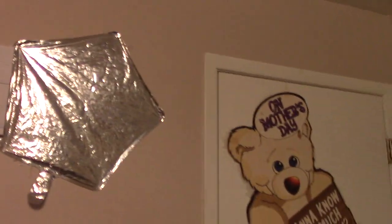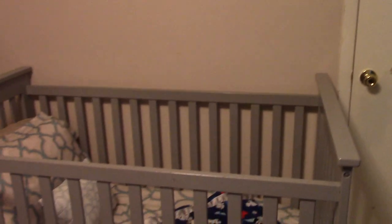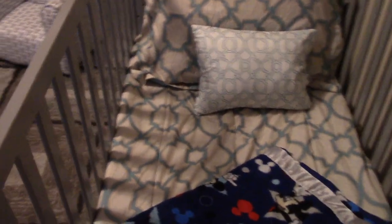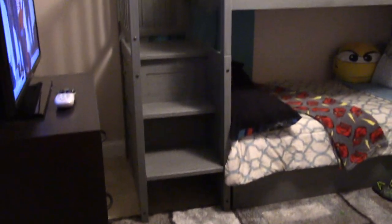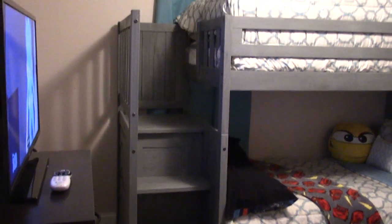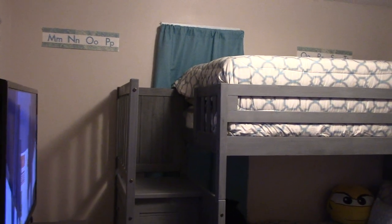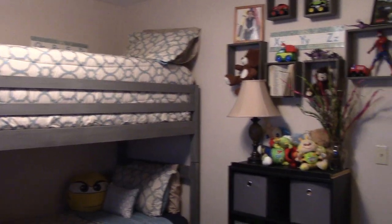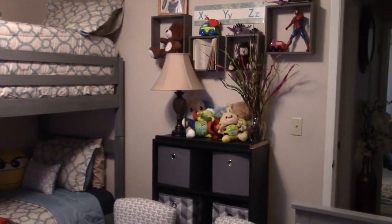I am still intending on replacing the bookcase and also the dresser that is in here right now with something of sturdier quality. The ones that are in here right now, one was a bookcase and I just cut it in half and made it into their little storage for their toys. And the other came from Walmart as well. So those two pieces will change out, but the bunk beds are absolutely great.